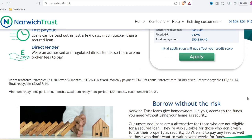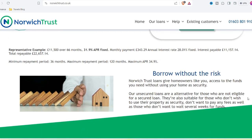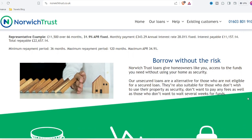Where Norwich Trust loans stand out. You could borrow up to £20,000. With Norwich Trust, you can apply to borrow up to £20,000. This is more than many other bad credit lenders. But even if you can borrow a larger sum, you should only ever borrow what you need and you can comfortably afford to repay. You could repay the loan over 10 years.